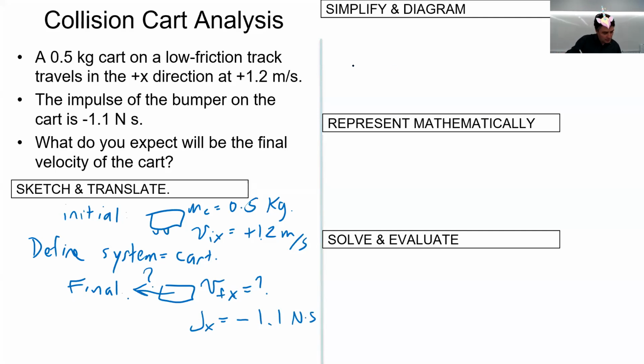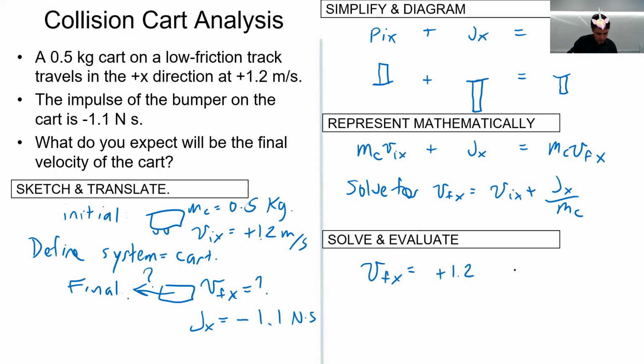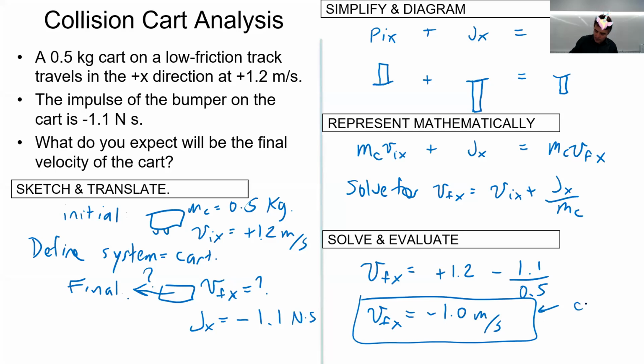So basically, P initial x plus J x equals P final x. It starts with some positive momentum, receives a big negative impulse, and then ends up with maybe a negative momentum. Mathematically, this is the mass of the cart times V initial x plus J sub x equals the mass of the cart times V final x. You solve for V final x equals V initial x plus J sub x divided by the mass of the cart. So I got V final x equals plus 1.2 meters per second minus 1.1 divided by 0.5. If you keep everything in SI units, I got negative 1.0 meters per second, which kind of makes sense, right?